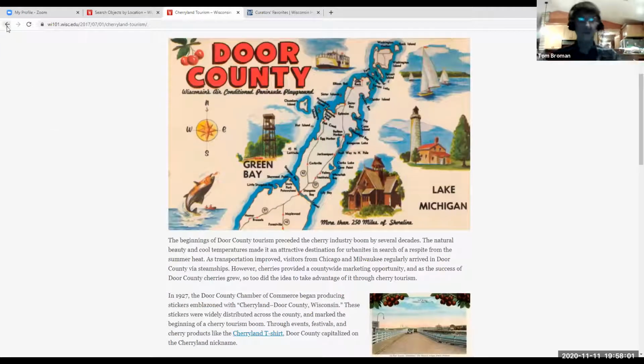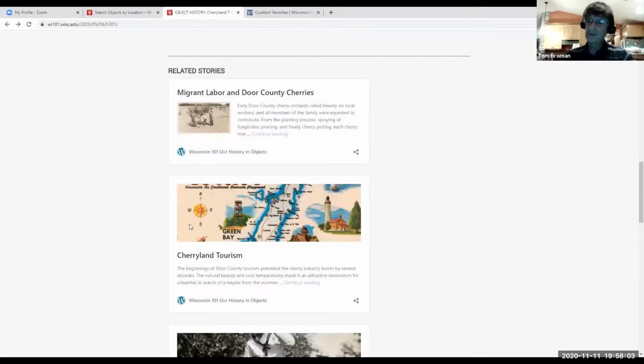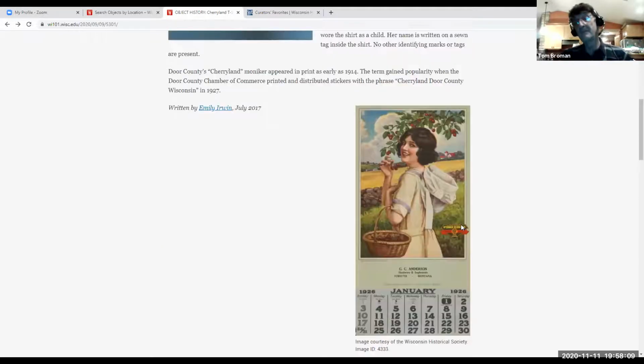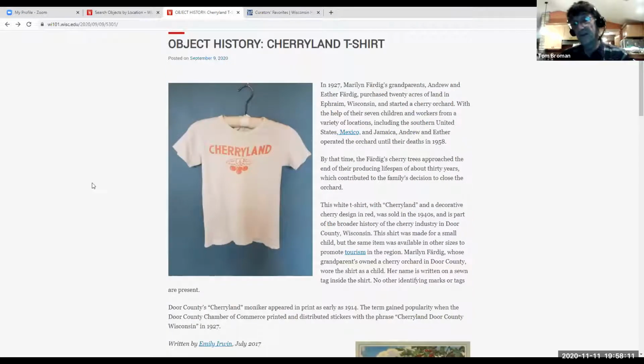And it was also about the use of migrant workers to pick cherries, right? So it's a complicated story, because on the one hand, the economic basis of Door County was fruit, using migrant labor. And then they were also seeking to develop the tourism. So there's lots of cool stuff like that. Yeah. Absolutely.